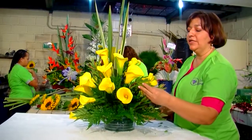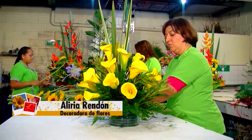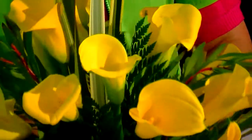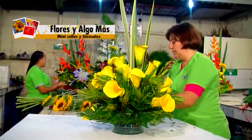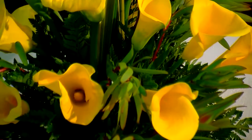We now add this type of foliage, which is a very nice way to highlight the stem so that it looks thicker. It's called Photinia. In this way, we can make the arrangement prettier. We have some here, and we're going to place it on all sides so that it can be seen from any location, and it will still look the same, still pretty.